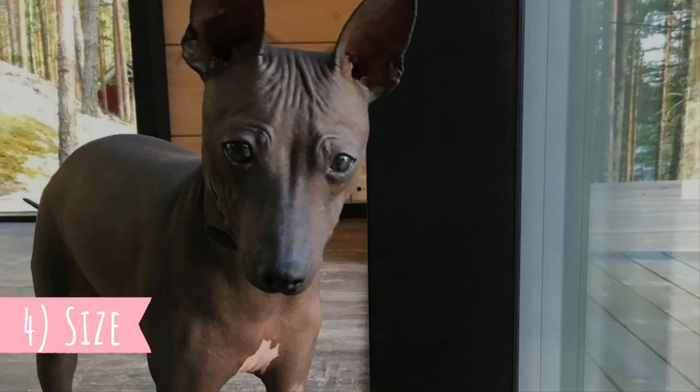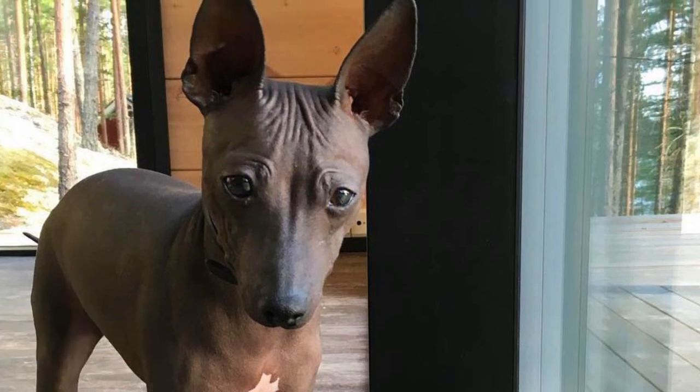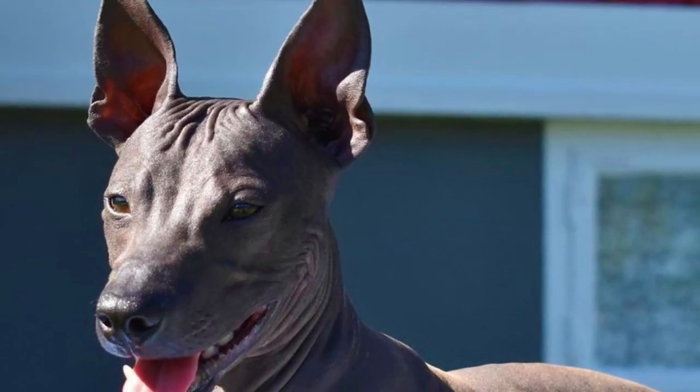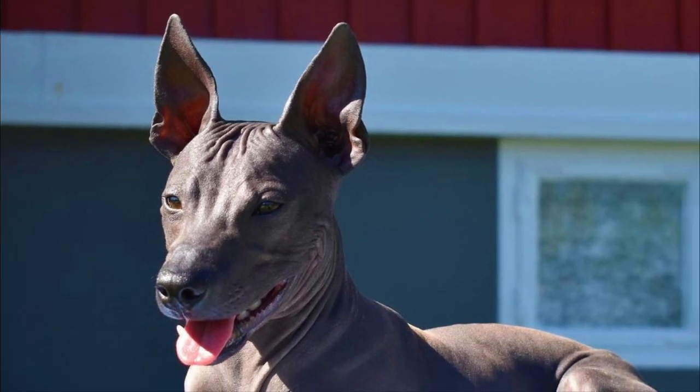Number 4. Size. The American Hairless Terrier is a relatively small but pretty athletic and well-muscled dog with an average height between 12 to 16 inches, which is 30 to 41 centimeters, and weight is usually between 12 to 16 pounds, which is 5 to 7 kilograms.